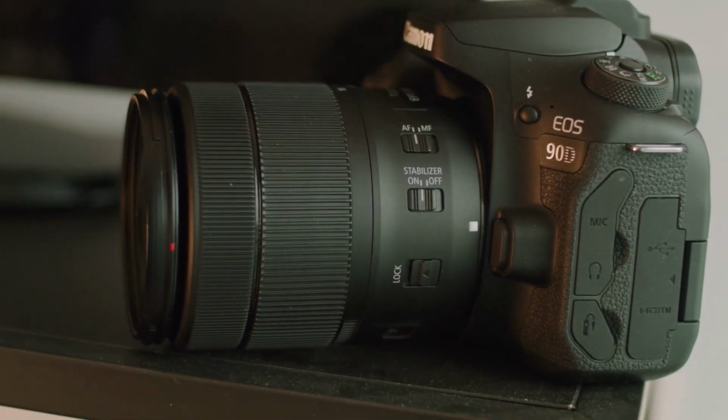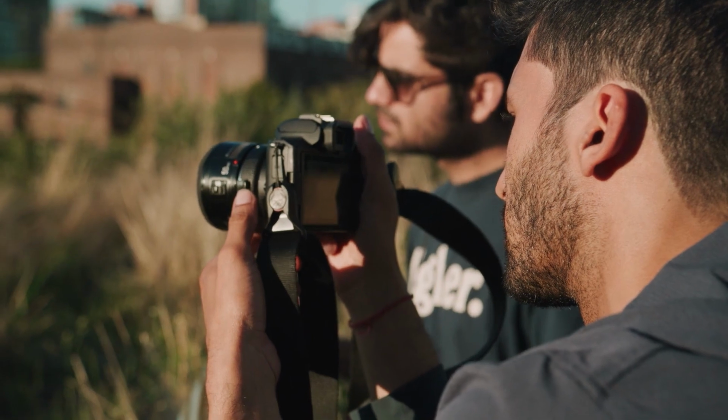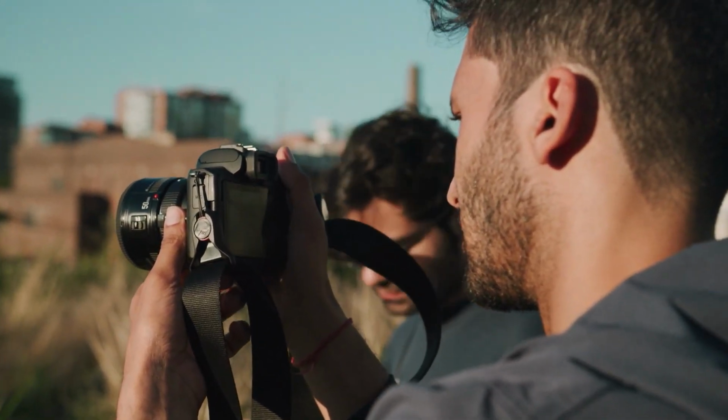Technical features. With autofocus being one of the biggest Canon selling points, it's unsurprising that the M6 Mark II also features the dual pixel CMOS AF.